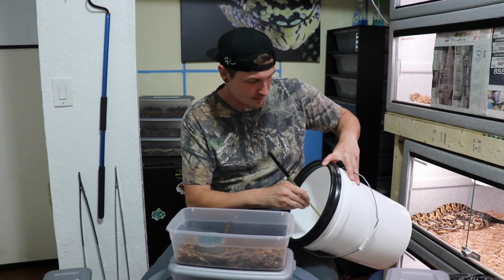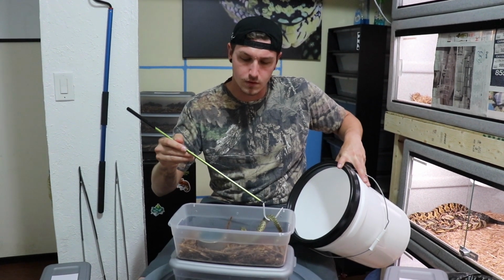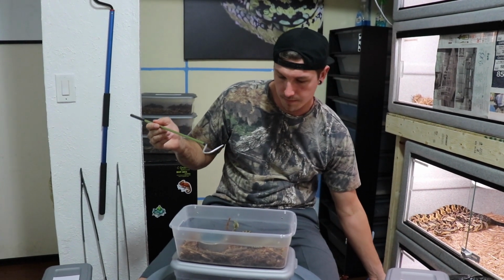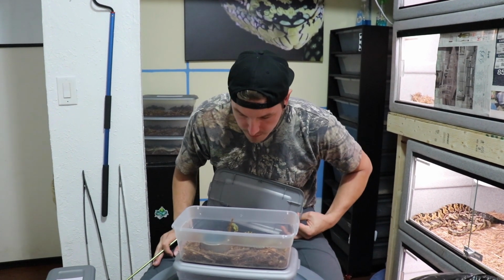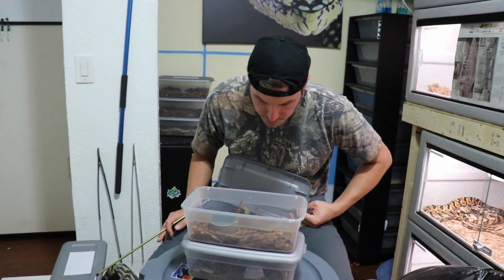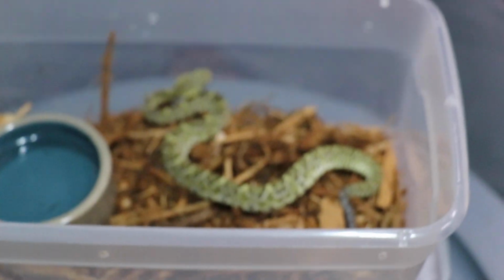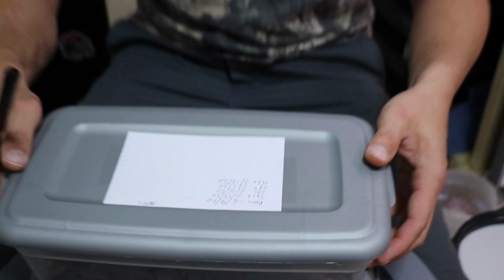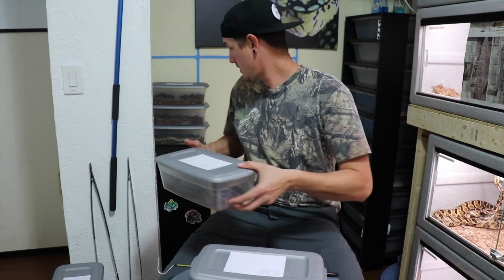Now the next time you guys end up seeing my pair, and probably Ed too, they will no longer be in these totes. They will be set up, I don't know if they'll be in a vision or rack yet, probably in a rack. But man, they're stunning. Look at the colors on this dude. He is awesome. I'm in love with this snake. So yeah, this is the male. Now let's check out the female, because the female is just as beautiful as the male. I'm gonna go ahead and put him back here.